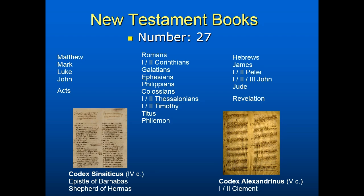A document from about 170 A.D. warns the faithful that, for example, Hermas' work, The Shepherd, should not be treated as canonical. It was written after the age of the apostles. Much more about that later in this series.